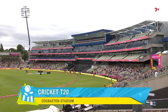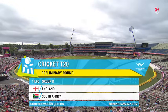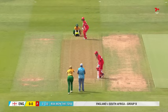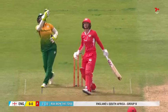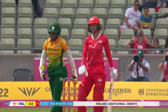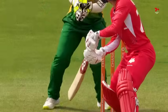Hello, we're at match number 7 of the Commonwealth Games Cricket T20, where more semi-final places are still up for grabs. England, the home team, the host nation, number 2 in the world, are taking on South Africa today. Interesting to see how this pitch plays, and whether, being a fresh hybrid pitch, there's just a little more bounce in it as well.